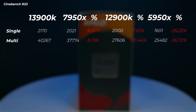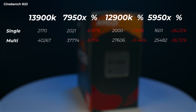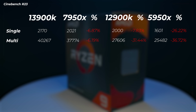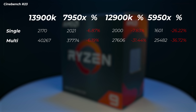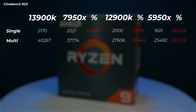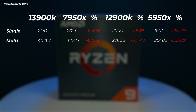The Ryzen 7950X is 7% slower in the single core speeds and roughly 6.2% slower in the multi-core speeds. The 12900K is 8% slower in the single core speeds, but about 32% slower in the multi-core speeds. And the 5950X is 27% slower in the single core speeds and about 37% slower in the multi-core speeds.